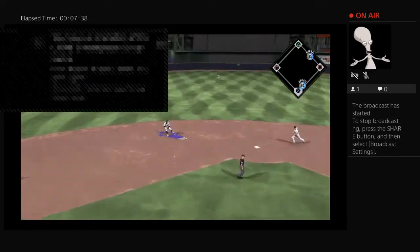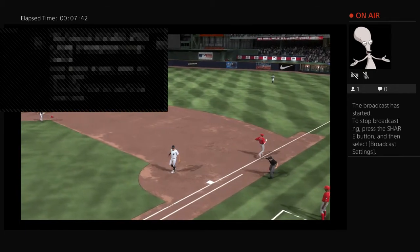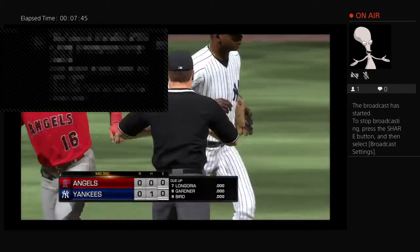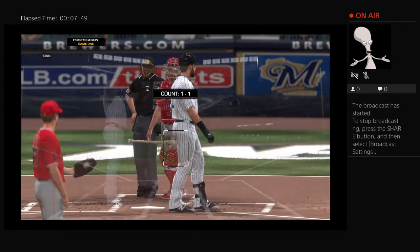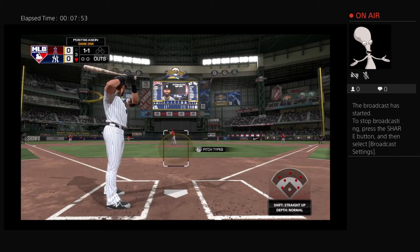Bounce it to the left side. Taken in by Gregorius. And as it turns out, the 2-out walk doesn't come around to haunt him as that ends the inning. Digging in now for the Yankees, Evan Longoria, as we move on to the bottom of inning number 3.